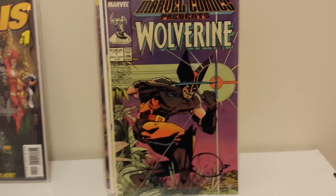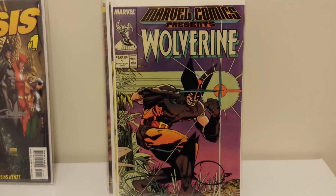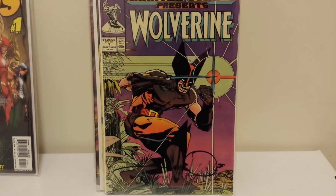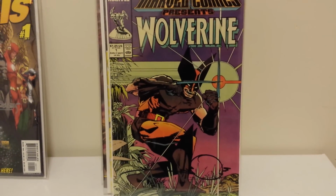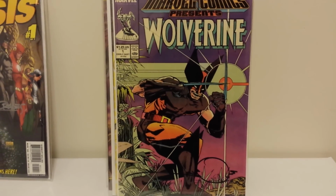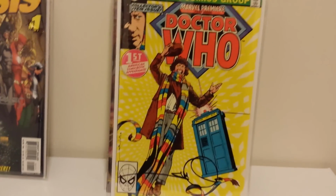Met Walt and his wife Louise were there. Two of the nicest people in the industry. And got to meet him again. And this is just, to me, one of the most memorable covers of my youth. I remember this book when it came out, and I just really love this cover. And Walt, I believe it's a wraparound, and Walt signed this for me. Very cool. Marvel Comics Presents number 1.